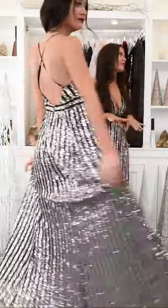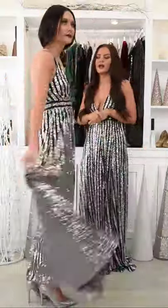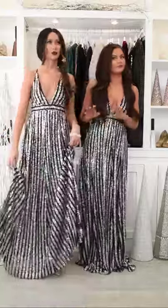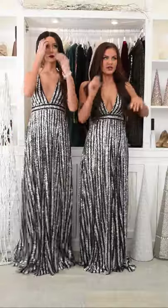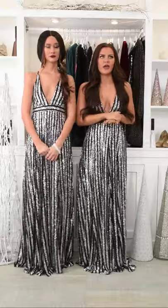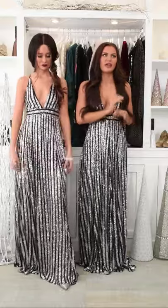I love this. It's gorgeous. I'm usually not a huge silver person either, but this one is so pretty. So stunning. The way that it just drapes off of you is so crazy flattering. This is going to look amazing on absolutely anyone.